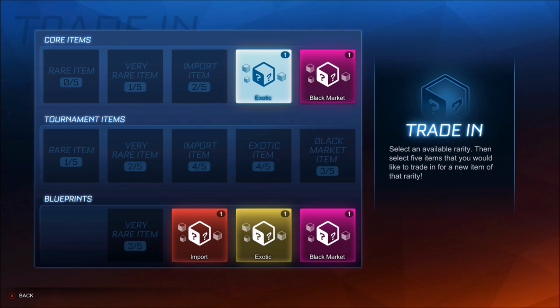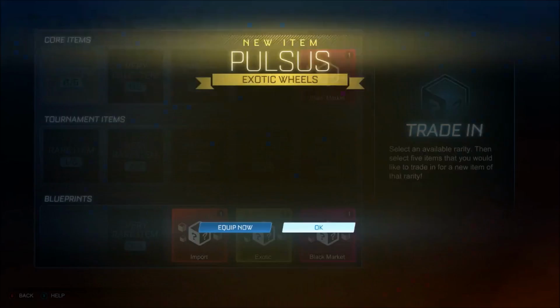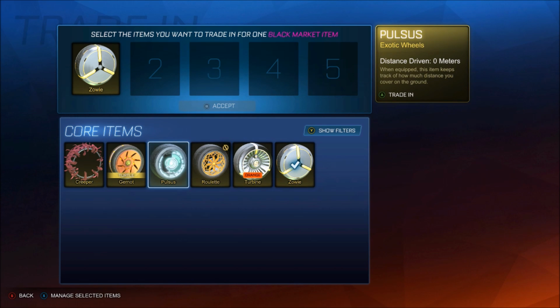Right, go over to the exotics. What do we actually get? Oh, Sky Boot. Okay, we got a flamethrower. Not too bad. Shame it didn't pop up, but that means, yeah, we could do that easily. Get a nice exotic. Pulse and Swills, that's fine by me. And we have got a black market trade up. Right, what can we do here? Oh, that's not true. Right.